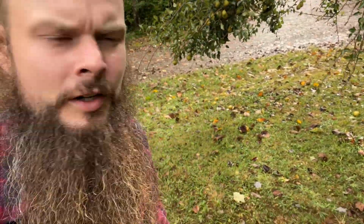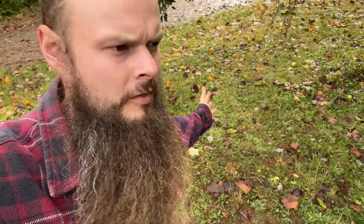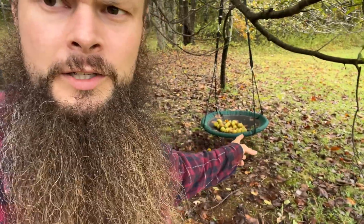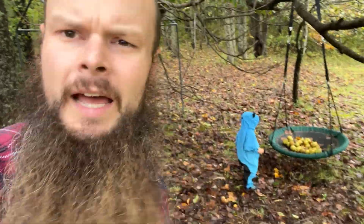I'm over at the pear tree. There's like 100 pears on the ground. We're trying to collect the ones that don't have any deer bites or animal bites in them. And we're setting them all over here on Cedar Swing. We already have like 50 on there right now. We're probably gonna get another 50 put there before we leave this area.